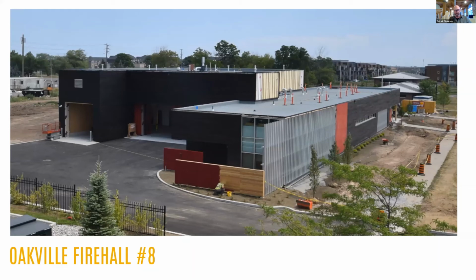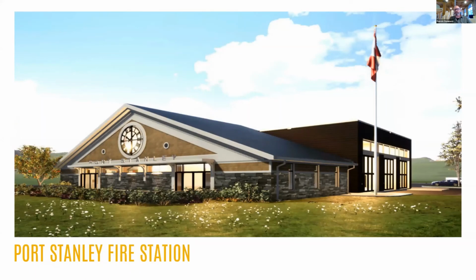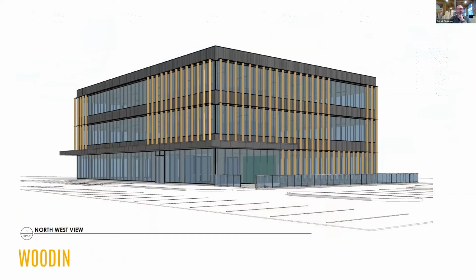It's burnt wood siding. So interestingly, this is a fire hall that's made out of wood with burnt wood siding on the outside. So we're quite pleased with that. We've productized our offering for fire stations, integrating both the structure and the envelope, and we've since sold a second fire hall, which we're installing this fall.